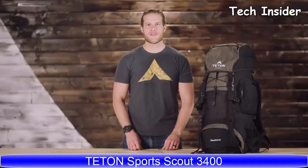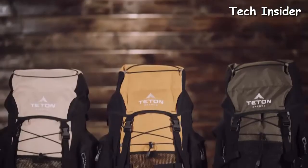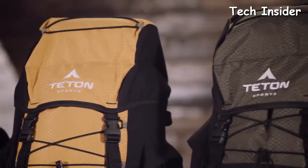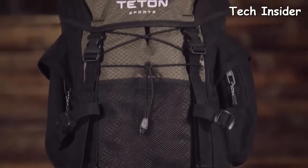When the wild calls and your desire to explore kicks in, you know you'll be relying on your wit and what's on your back. The Scout 3400 is our top-selling backpack. It comes in a variety of colors and will hold 3,400 cubic inches or 55 liters of gear. It's a great pack for light backpacking trips that last 2 to 4 days.